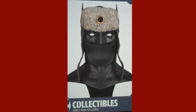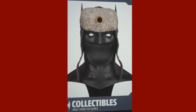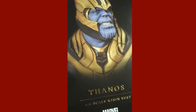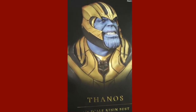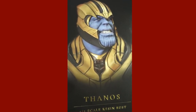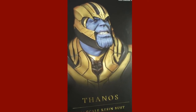Then from DC Collectibles and DC Gallery, we have the Red Sun Batman cowl. Those are fantastic. We love those cowls. From Marvel, part of their Legends series, we have the Thanos bust. There's only 1,000 of these. They are half scale size. So pretty wicked cool. Glad to get that in.